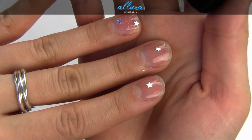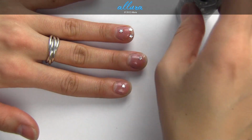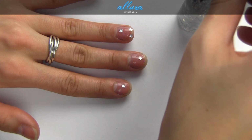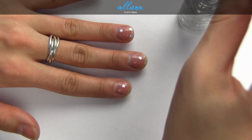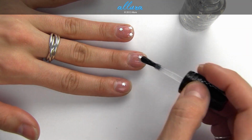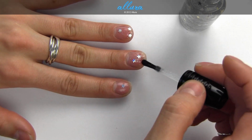So I'm going to let this coat dry and try to pick up more of those stars. And the stars are heavier than the other glitter particles, so they sink to the bottom of the bottle, and it's hard to even scrape them out with the brush. So unfortunately, even though this looks very cute in the bottle, I don't think it's really that practical for getting the effect that you actually see.